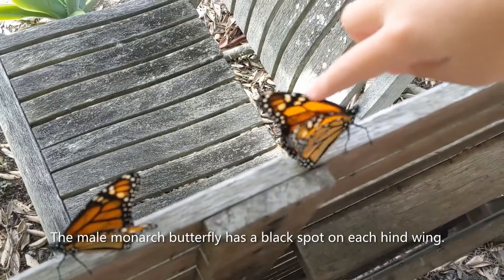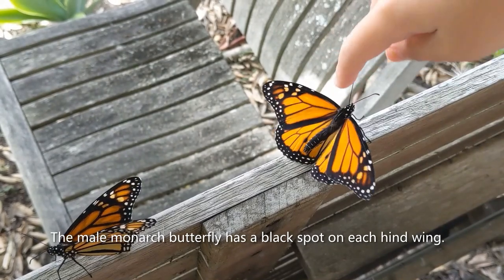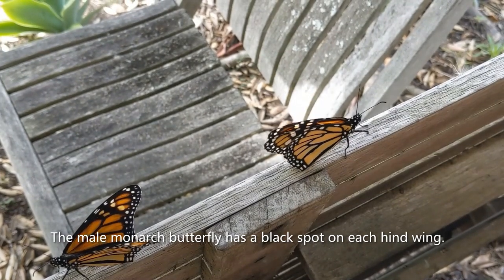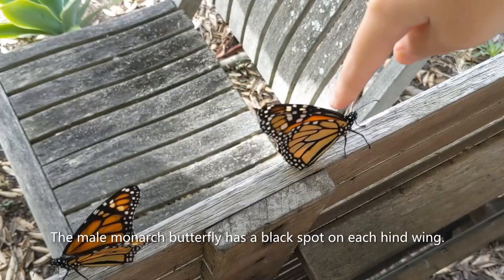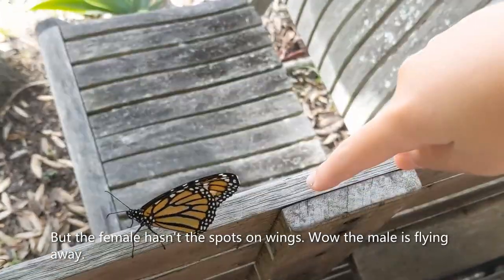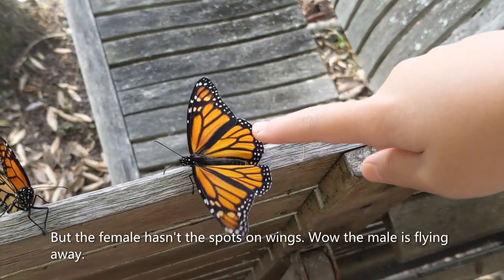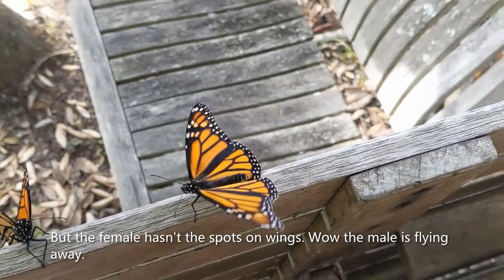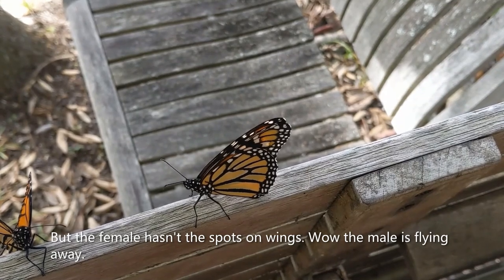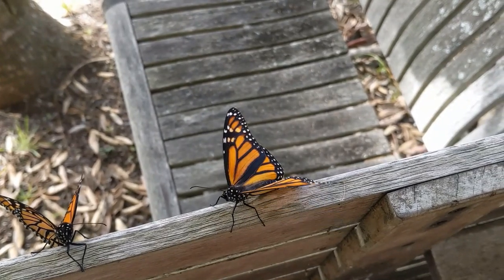This one is a male. This guy. When it's open, its wings, you can see that it literally has a black spot right there. And same on the other side. But if you look at the female, whoa, it's blue. Come on, open up. Here, the female does not have the black spot that the male has. Look at that. Open up. Nope. There, so that's how we tell the male and female.